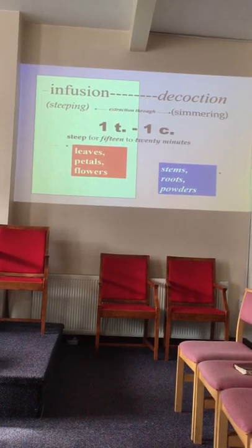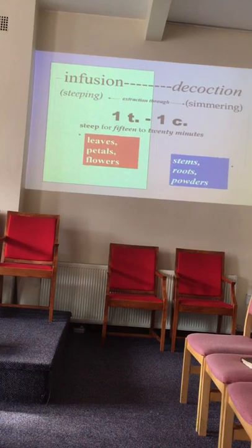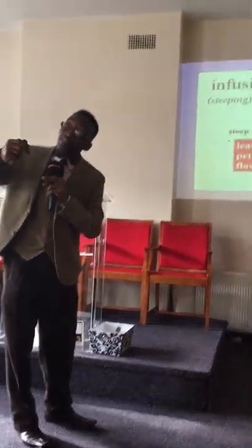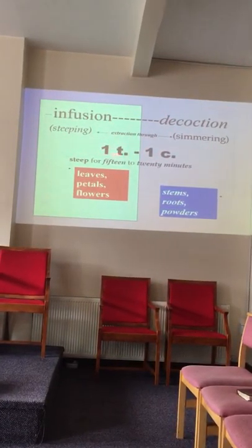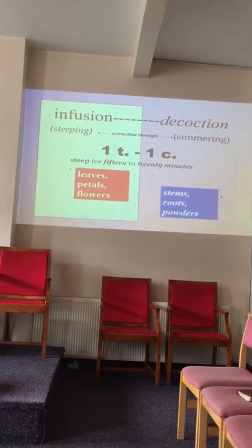So if you're using a combination of herbs, say you're using black cohosh and red raspberry and all of that, and you require 1 teaspoon, you mix all of those herbs and take 1 teaspoon of it. So please remember this. This is your standard way of preparing your herbs.